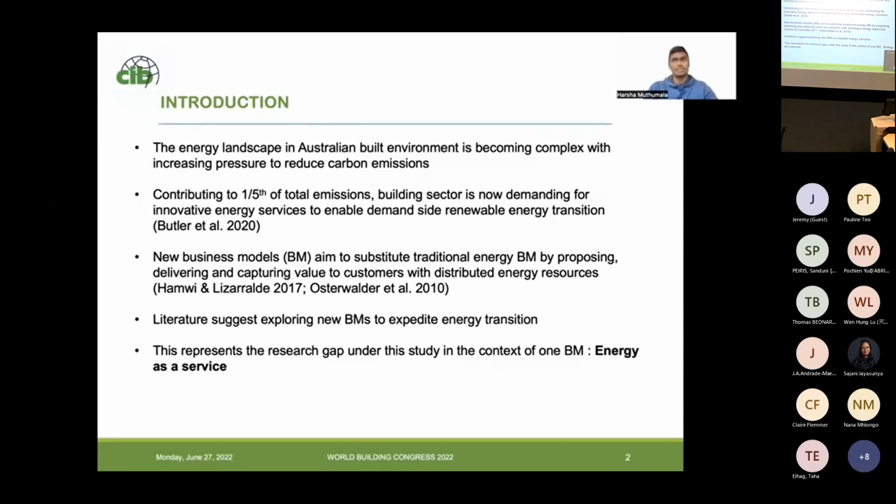And these sectors are now really focused on sustainable and innovative ways to source their energy rather than from traditional utility supply. So this has created an opportunity for new business models or new entrants to enter into energy markets to propose, capture, and deliver value to customers who are interested in more decentralized renewable energy sources or services. And since these new business models are challenging the existing energy system to a more complex transactive model, literature suggests exploring business models. And this research focuses on one particular business model called energy as a service.